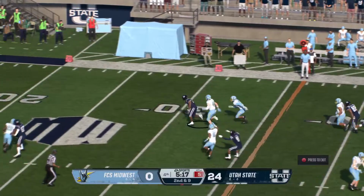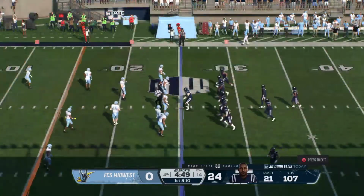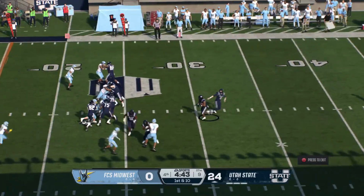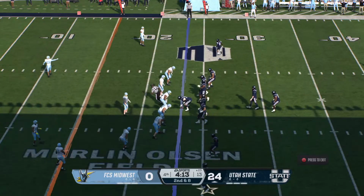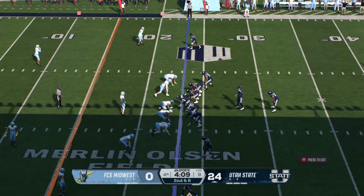There he goes. He has the first and still on his feet. And he's brought down after a nice gain. They've got it 1st and 10 from the 25. The give to the back. Stop is made almost immediately. Give him 1 to the 23. After picking up a couple at 2nd and 8.